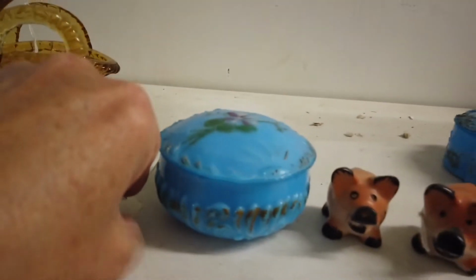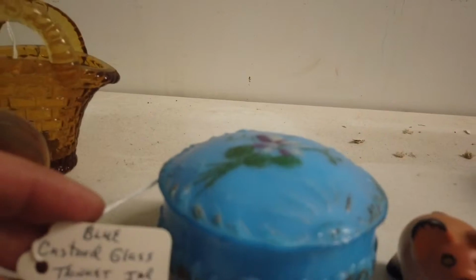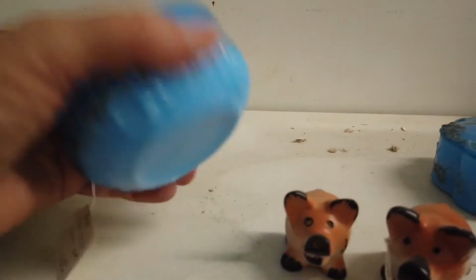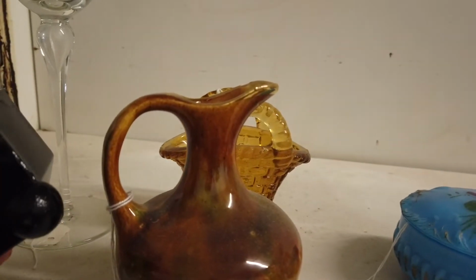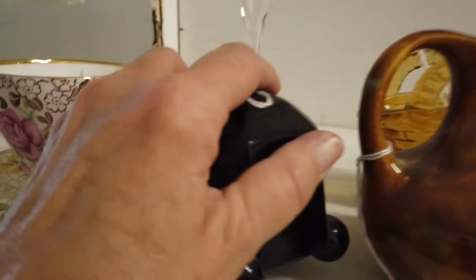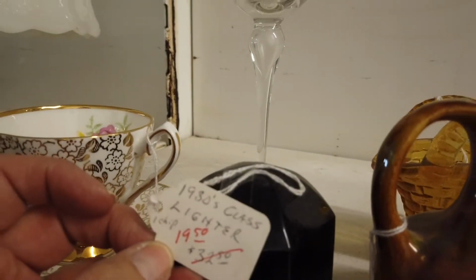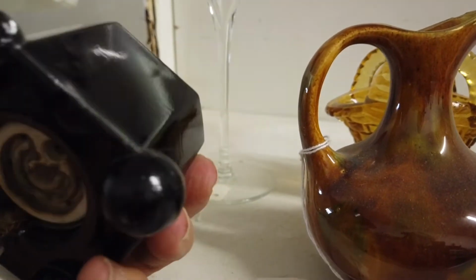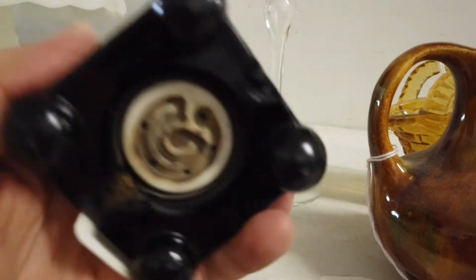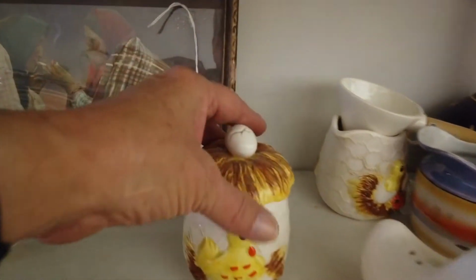Blue milk glass trinkets. Those are pretty. They're saying custard glass trinket jar. $12. No idea what that is. Let's see. It's a glass lighter. Really? This is cute.